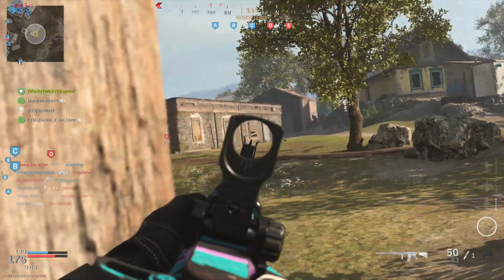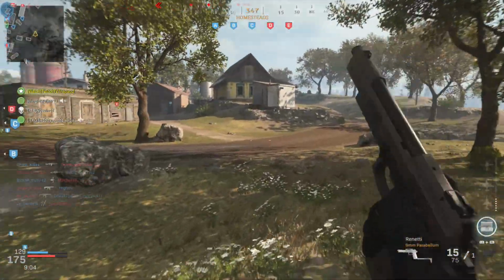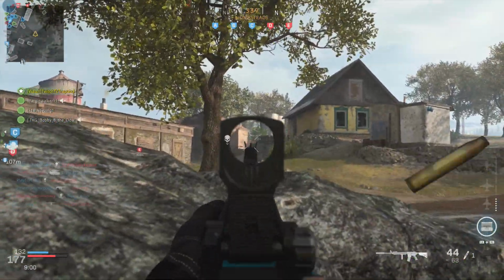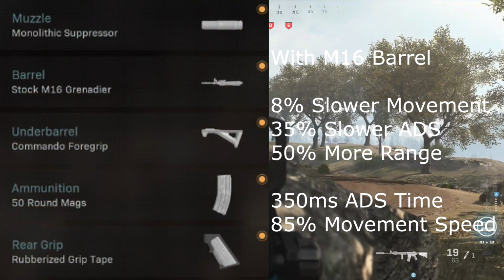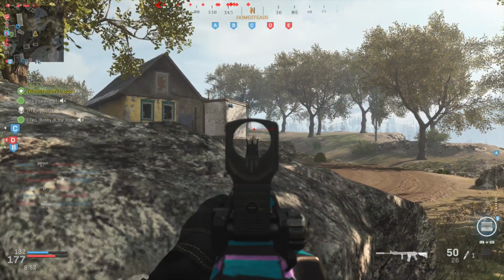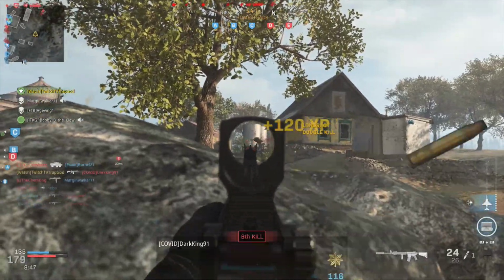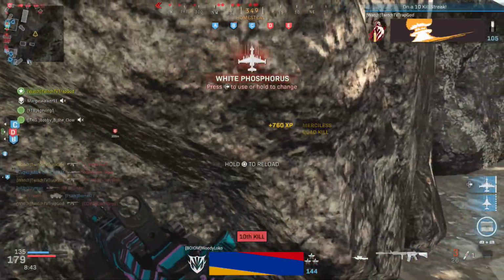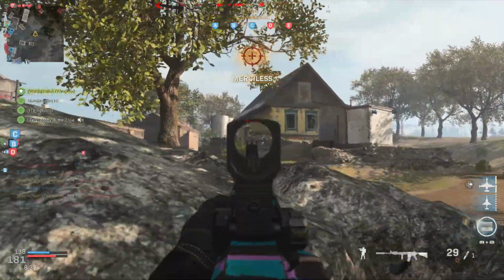So you're basically going to compare that to the M16 class. The difference on the M16 class is obviously just the barrel. You're going to get a 8% slower movement, so it moves 2% slower, but your aim down sight time is 15% slower than that of the custom Corvus marksman barrel. So to move 2% slower and aim down sight 15% slower for only 10% more range. And once again, like I said, you notice no difference in the overall recoil pattern.